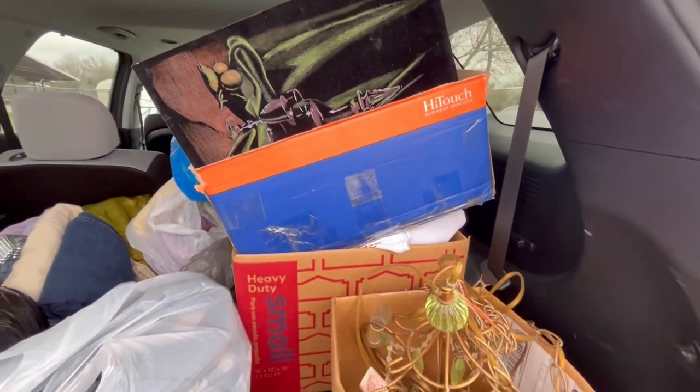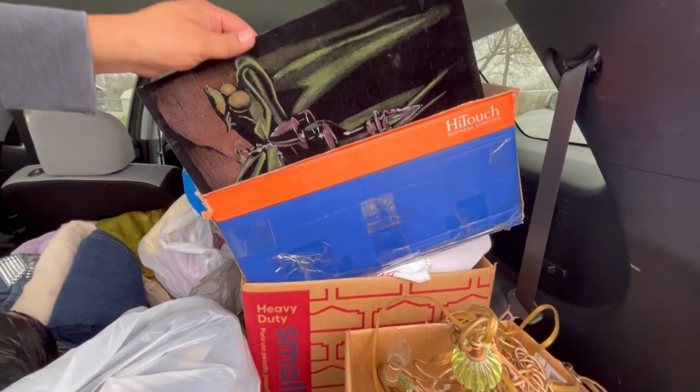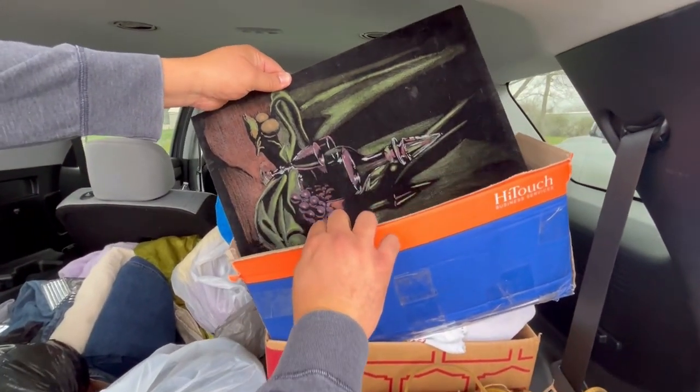Why do you touch my painting? As if I was the first person to ever touch it. The box is touching it.